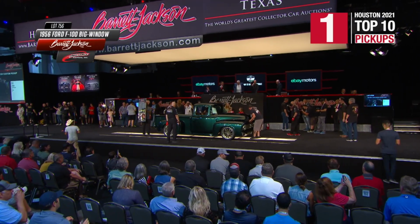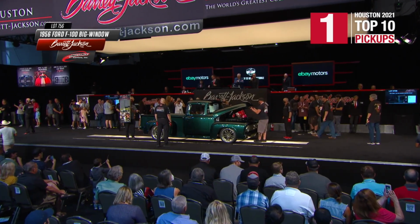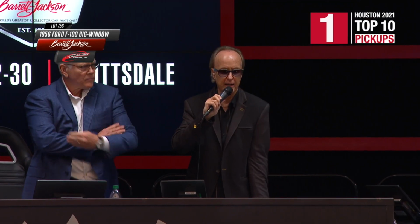Folks, this is one of the most gorgeous pickups we've had in a sale. Absolutely flawless. Gen 2 Coyote under the hood. We've looked at this thing, it's been massaged, it's been dialed in, and here's an opportunity to buy a piece of art. Absolutely gorgeous truck at Barrett-Jackson in Houston at no reserve, Shane. All right.